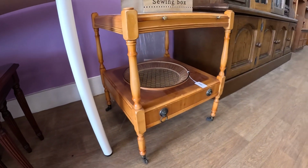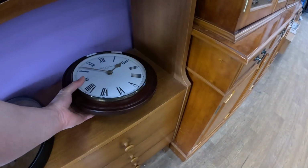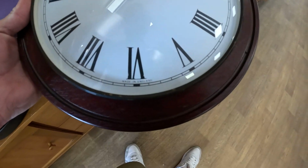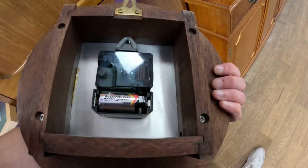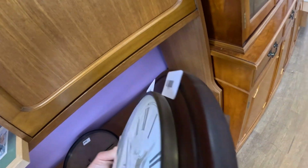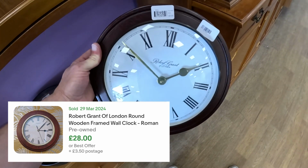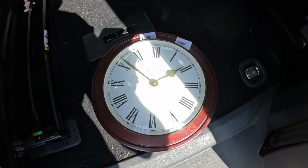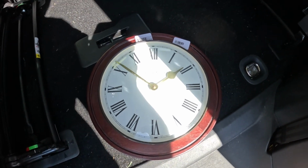Quite nice. This also looks pretty cool. Robert Grant of London, made in England. £2. There's only a quartz swing on the back. Japanese movement, but I think a solid wood wall clock like that is going to be worth more than £2. Right, so grab that clock for £2.